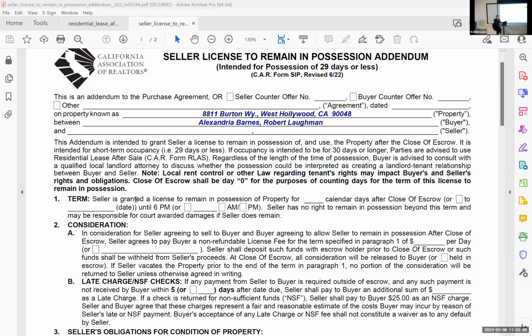So for a seller that needs a lease back, they generally are not looking for a finite date. They are generally looking for a certain number of calendar days after the close of escrow, because the whole purpose was they needed that money for whatever it is they need to do next. But there may be a reason for it to be a finite date. Maybe the seller's like, I don't know how much time I need, but the buyer says, well, I have to move in by this date. So let's just make it that date.